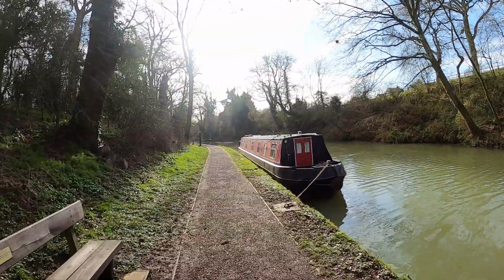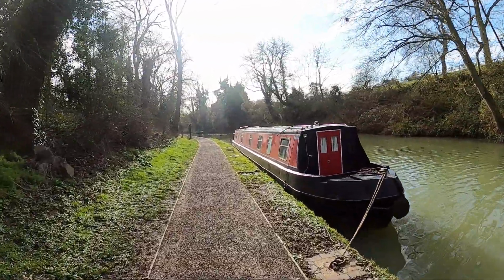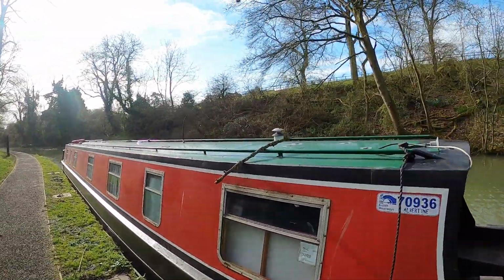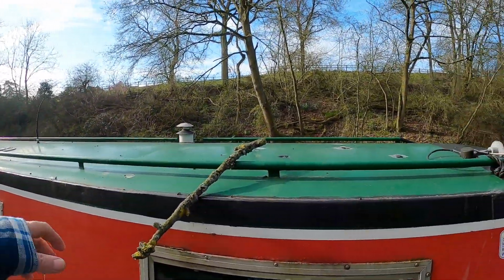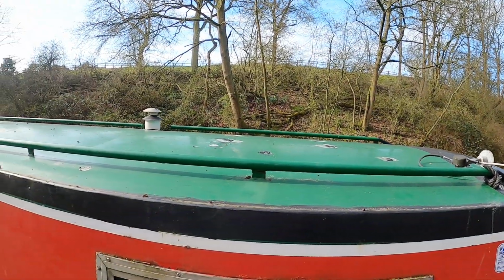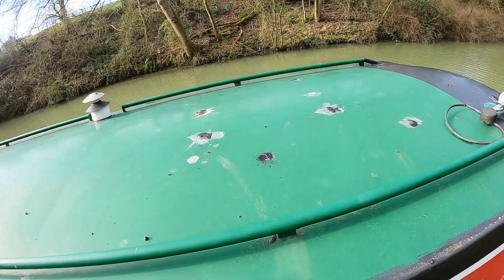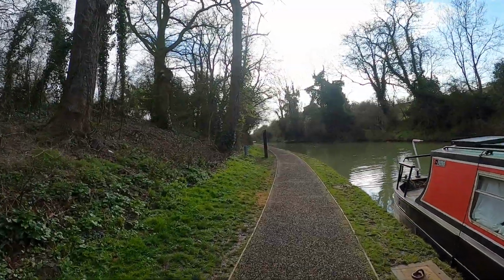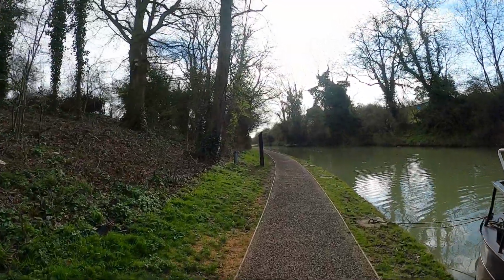Morning. This is where I've moored overnight, and looks like I've got some debris falling on the boat, besides the birds using it for target practice. Now to continue the walk on down to the village.